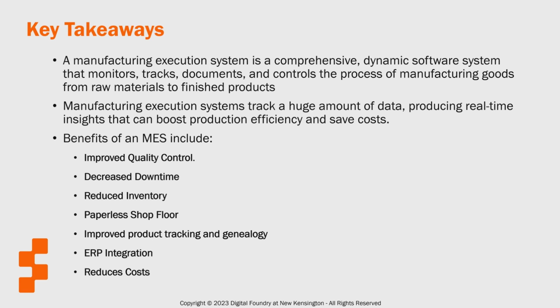The benefits of MES include improved quality control. Because quality control is transmitted in real time, companies with MES can immediately halt production as soon as issues are identified. You decrease downtime because an MES generates realistic production schedules by balancing personnel, material, and equipment resources. It reduces inventory because it updates inventory records with new production, scrap, and non-conforming materials, so that your purchasing, shipping, and scheduling departments know exactly what material is always on hand.